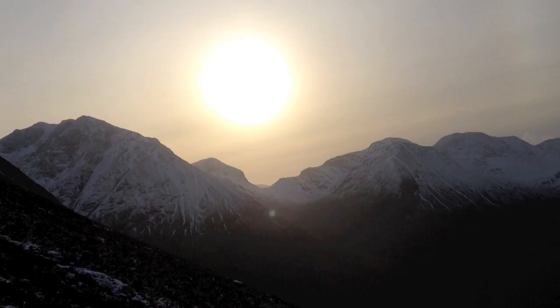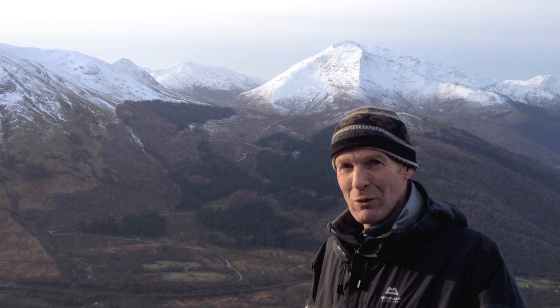And this beauty in the distance is Stob Coire nan Lochan, and behind that is Bidean nam Bian. And we really like these mountains.